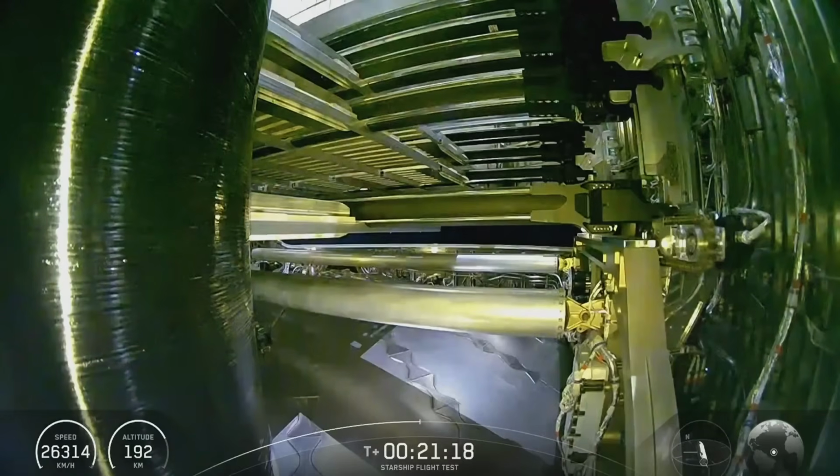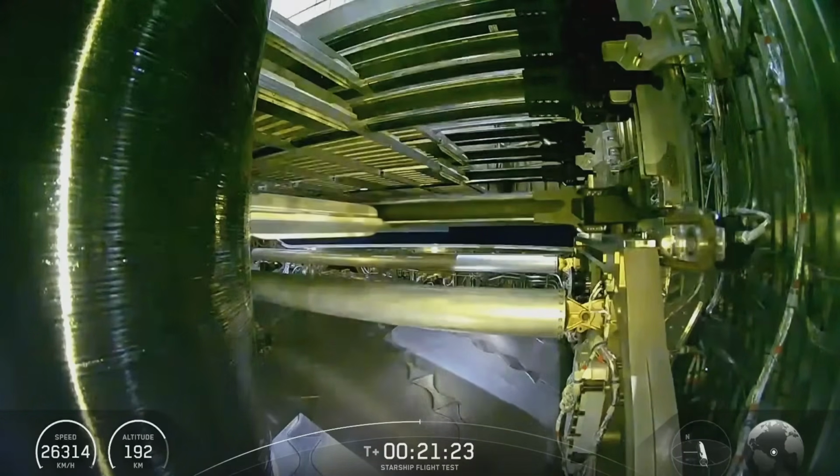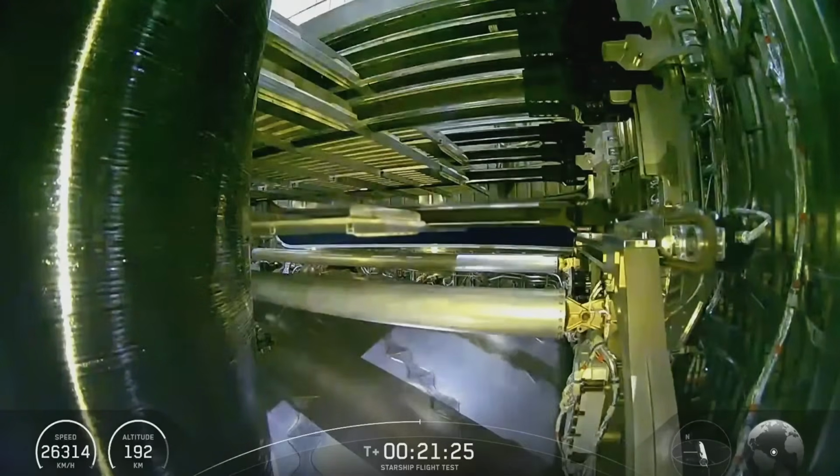All right, so as we said, we've got 8 total that we're going to go through today. It's about a minute for each one, but looking good on payload deploy.